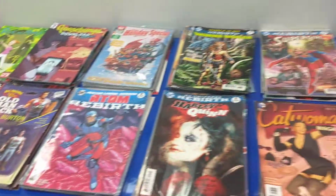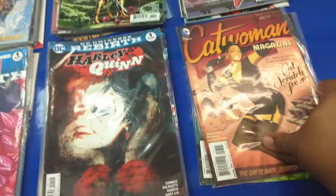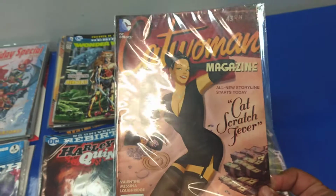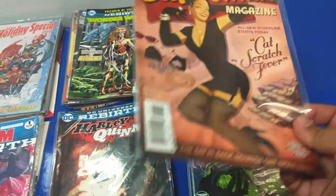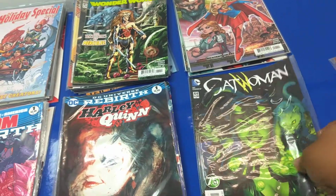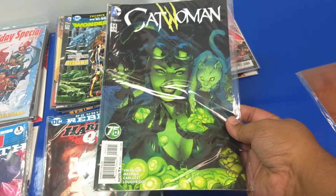Starting with the DC rack right over here. I got two Catwomans. This is issue number 43. More like the DC Bombshell Catwoman, or Catwoman, whatever. There's another Catwoman here. That looks cool. I like the cover. Number 44.